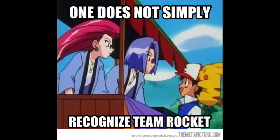So there you go guys, the legendary Pokemon that might actually exist in real life, apart from the last two, whose existence is kind of unknown.